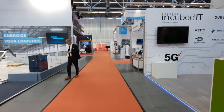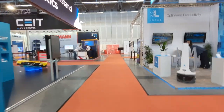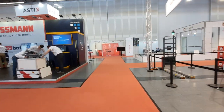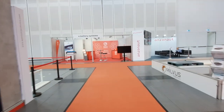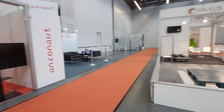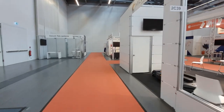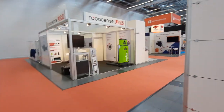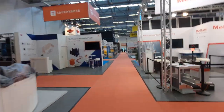Incubed to your right was acquired by Verizon recently. Locus as well, always at the trade shows. So there are two Turkish companies, Milvis is also a Turkish company. We have Andronaut to the left. Agilox have also managed to get their robot on many different stands.